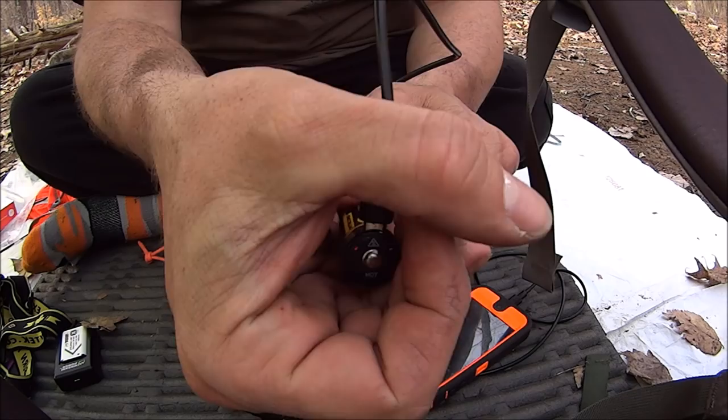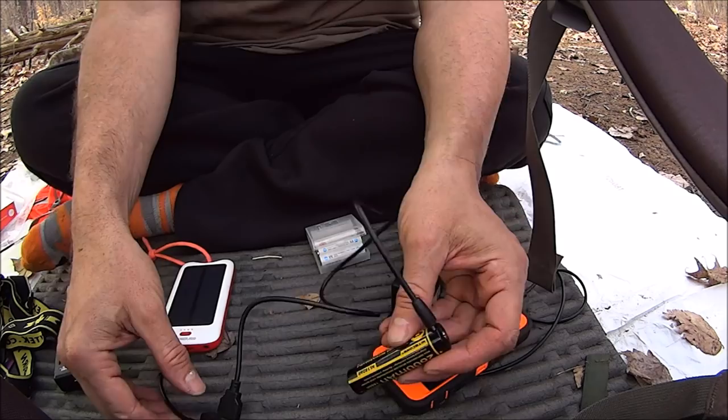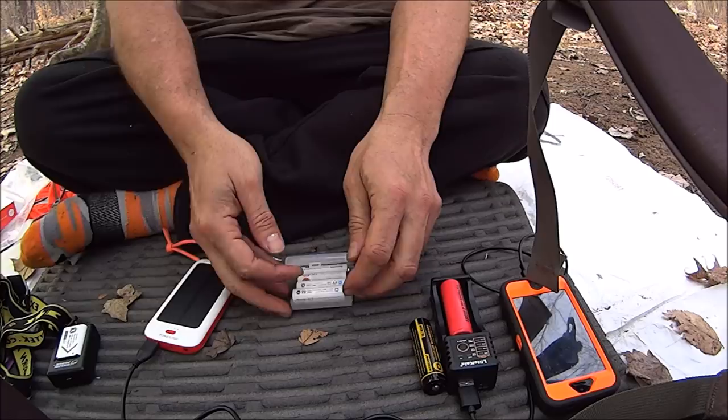I should review this battery, but I love redundancy that doesn't add extra weight. But anyways, as I was saying, not everybody's comfortable with 18650 or lithium ion batteries, even though odds are they're probably in your power bank.